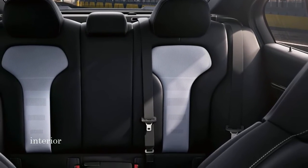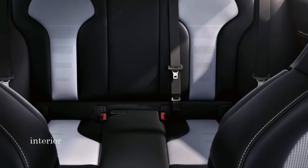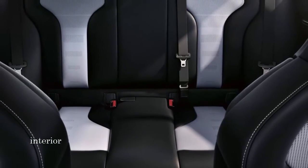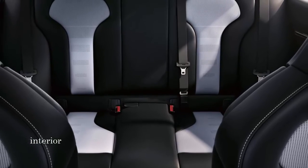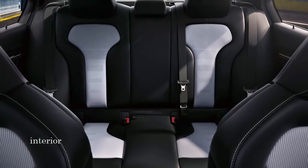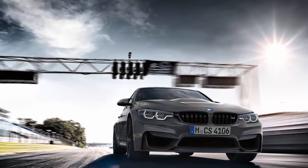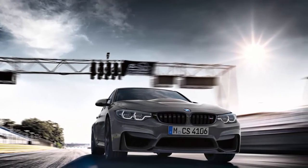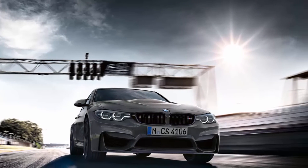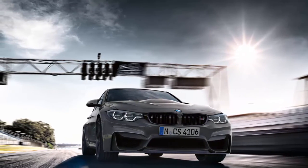When we saw the M4 CS for the first time, we were excited for a couple of reasons. First, it was a great-looking variant of the M4 that promised more performance, better driving dynamics and a more stylish look. Now that we've seen the BMW M3 CS, we think it's even more exciting, thanks to being a bit nicer on the inside, having the capability of a backseat and even looking better.